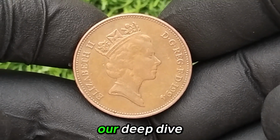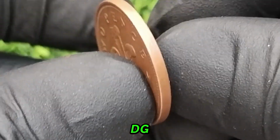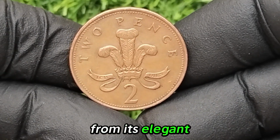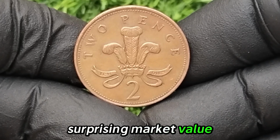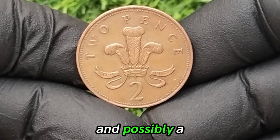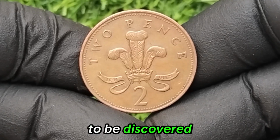That wraps up our deep dive into the 1994 DG Reg FD 2-pence coin featuring Queen Elizabeth II, from its elegant design to its surprising market value. It's a small coin with a story worth telling, and possibly a few dollars waiting to be discovered.